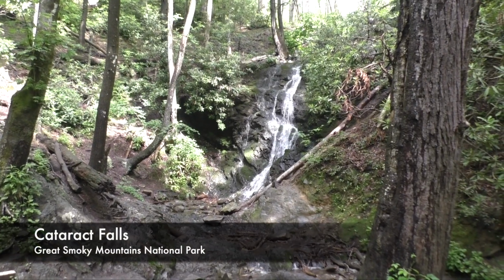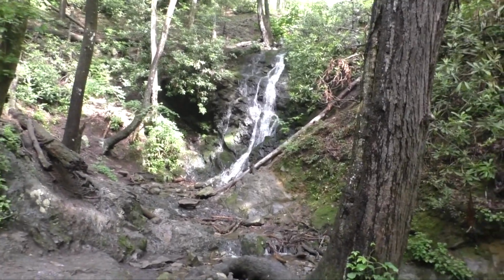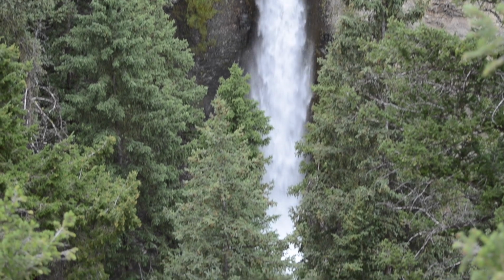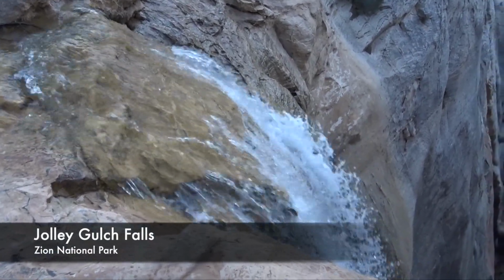A really easy waterfall to visit is in Great Smoky Mountains National Park. Cataract Falls is right behind the Sugarlands Visitor Center. The next waterfall that we wanted to focus on was Tower Falls in Yellowstone National Park. And it's in the northeast section of the park, and it's always really busy and under construction around there. So Matt and I stopped on our Rockies road trip in 2018 and got a few shots of Tower Falls from the lookout point.